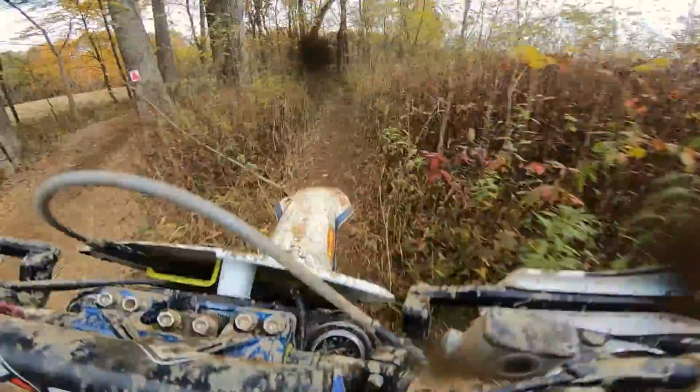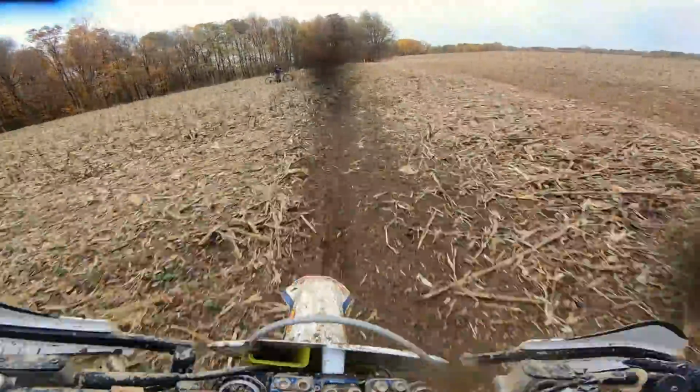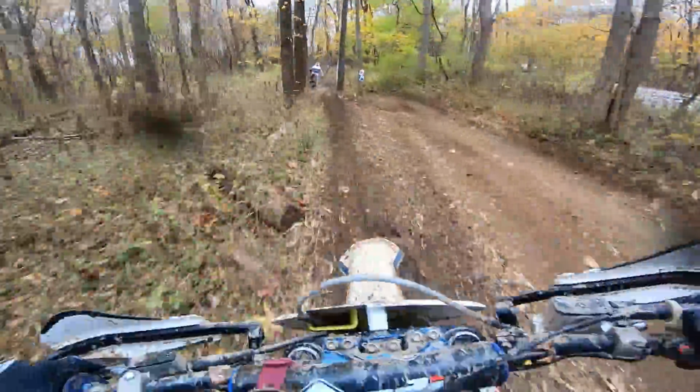I kind of went to the left of the trail and tried to stay on the little bit smoother stuff, and then this line through here developed, and pretty much all it is, is trying to get out of that rough and choppy stuff and get a little bit of a smoother line going.